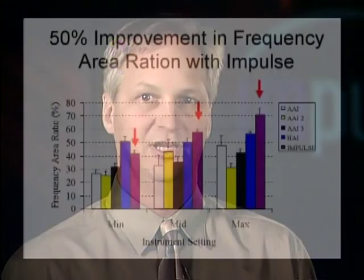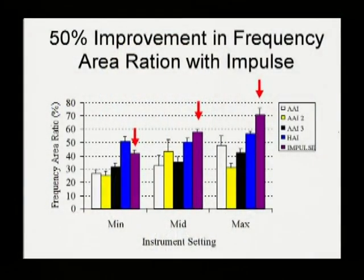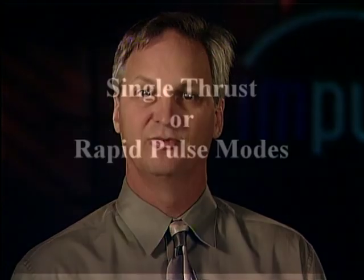Our research comparing the impulse to existing spring-type instruments clearly demonstrates the superiority of impulse adjusting. In fact, we recently published a paper that shows a 50% improvement in the overall frequency-specific adjustment capabilities of the impulse instrument in comparison to other handheld devices. By tuning the instrument to the right frequency range, we have created a device that results in more efficient chiropractic adjustments. Improved efficiency was another specific goal in developing the impulse adjusting instrument.